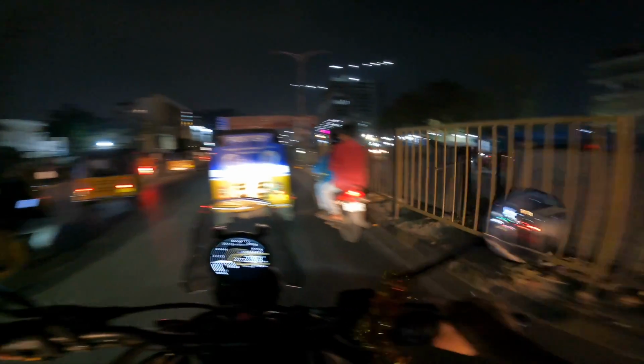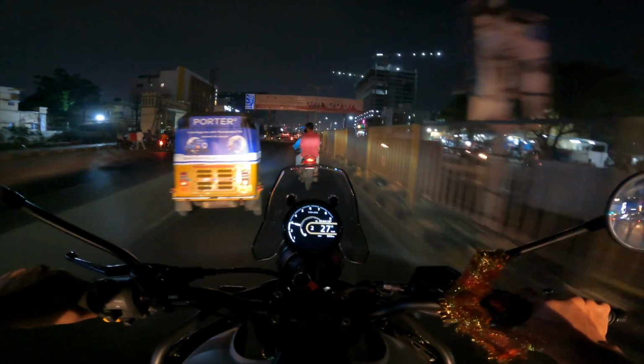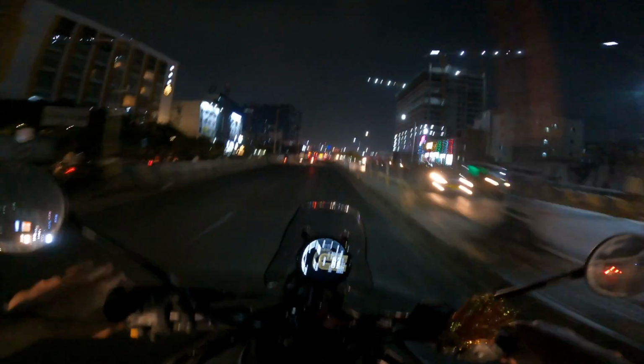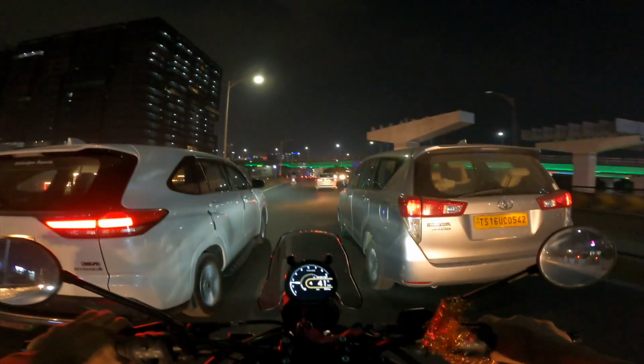See, second gear, 20 kilometers per hour. When I pull it, immediate torque is available, yeah. The bike balances itself pretty well.